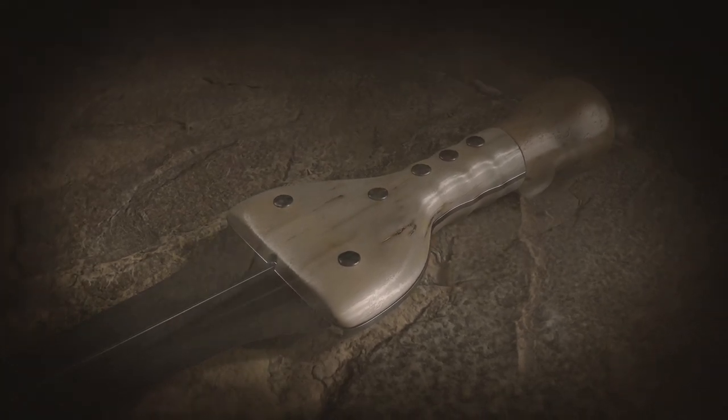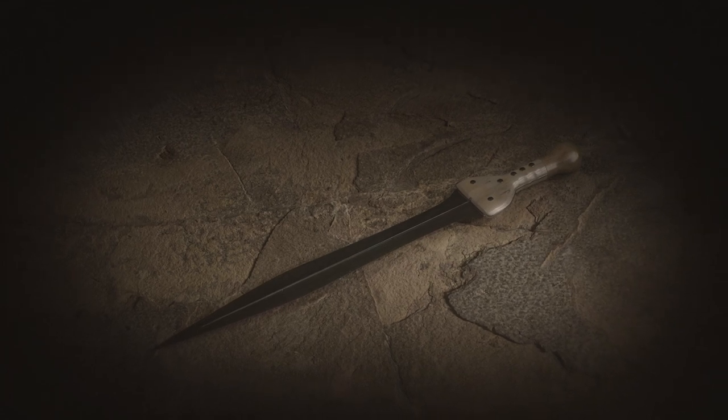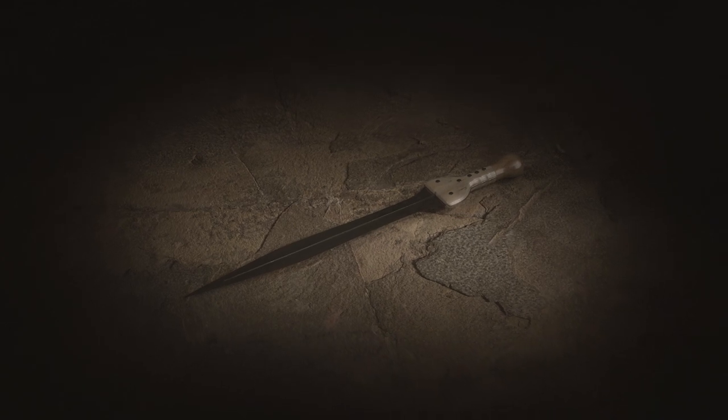The sword is on display at the Fitzwilliam Museum until June 4, 2023, as part of Islanders, the Making of the Mediterranean, and afterwards in the Cypriot Gallery.